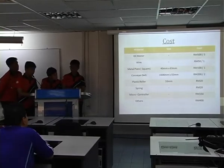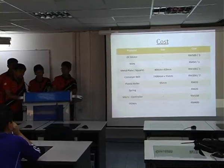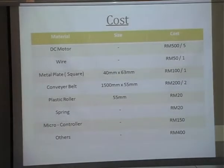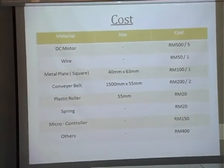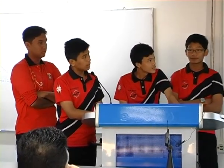About the cost, we estimated the 2 DC motors for the conveyor belts are a bit expensive, about maybe 200 each. The other 3 are just normal DC motors that we use for the folding contraption, and the wires we estimated at maybe 50 ringgit. The metal plate is about 100 ringgit, the conveyor belts 200 ringgit for both, a plastic roller 20 ringgit, a soft spring about 20 ringgit, and a microcontroller 150 ringgit for the whole set. Other mechanical parts are around 400 ringgit. So we estimated the material cost is about 1,440 ringgit, and the overhead cost is 150 ringgit. So the total cost of our contraption is about 1,600 ringgit.